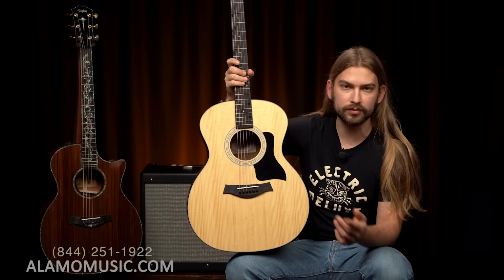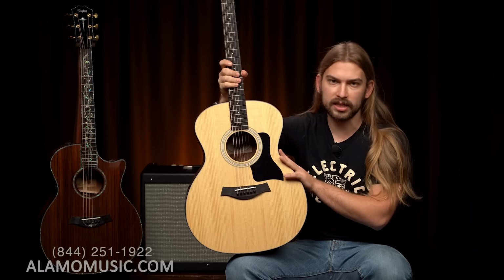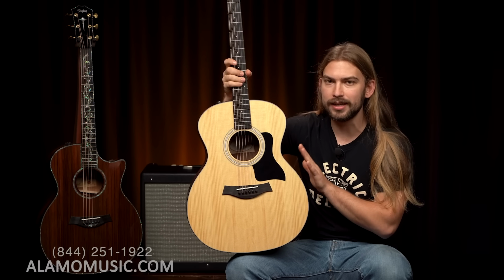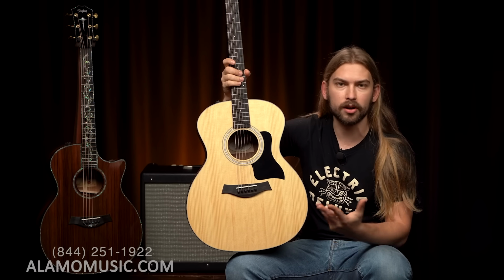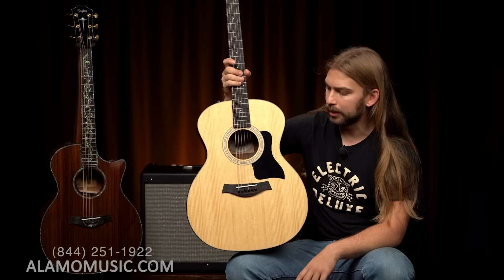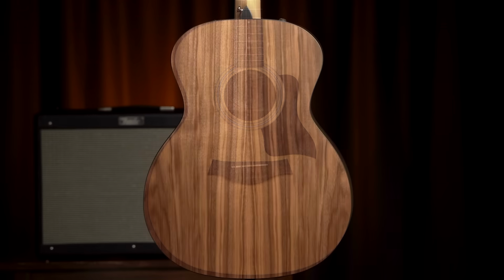So obviously, we've talked about the body shapes of Taylor, how they're named. This is a 114, that 14, well, the 4 implies that it is the Grand Auditorium body style. Another reason why I kind of chose these two is the comparison because they are both ending in 4. They're both Grand Auditorium. But this one is a spruce top with layered walnut back and sides.